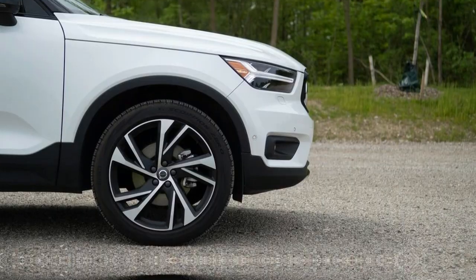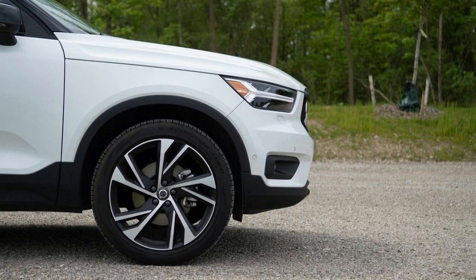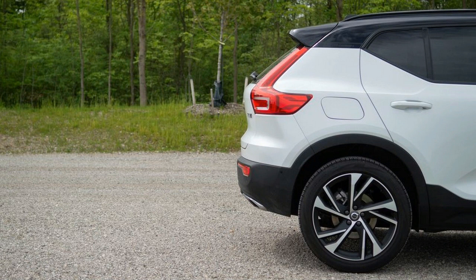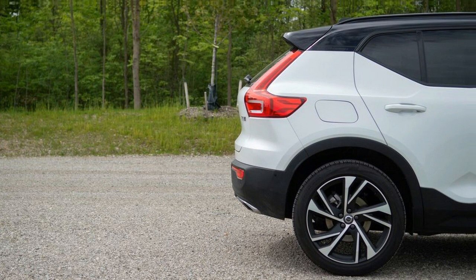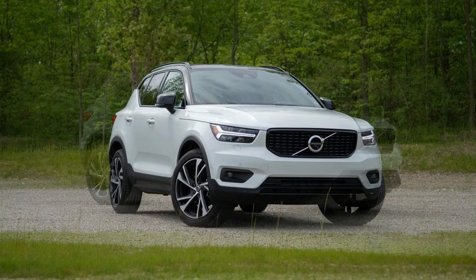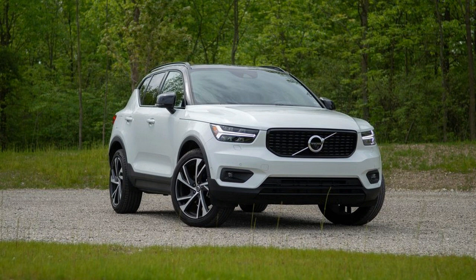With 20.7 cubic feet of cargo room behind the rear seats and 47 cubic feet with those seats folded, the XC40 is plenty large for all sorts of cargo. Volvo offers cargo organizers that trim out the space well. The XC40 hasn't been fully crash-tested yet, but scores are good enough to raise its score here to a solid 8 out of 10.